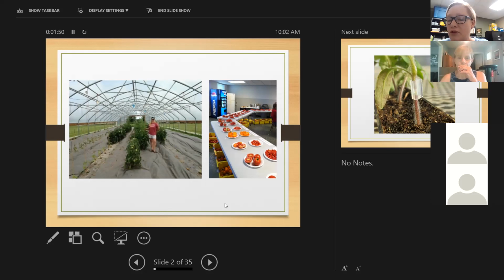Now that I work with University of Missouri Extension, I work a lot with not only homeowners and master gardeners with tomato growing issues, but I work with commercial tomato producers in this area, people that have farms that grow tomatoes, that sell them to farmers markets or restaurants, things like that.